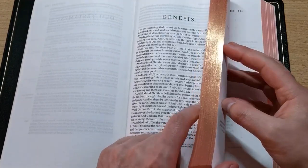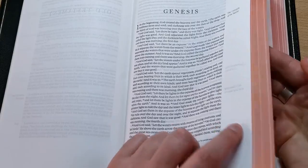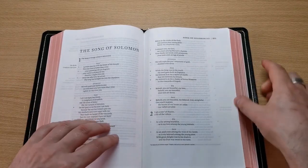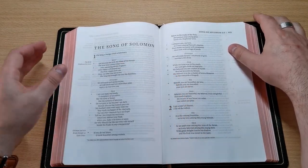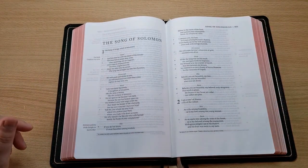You see an amazing gold, look at that. That is just quality. And if we go, for example, right here to the book of the Songs of Solomon, we're going to see a lot of breaks in the poetic sections.